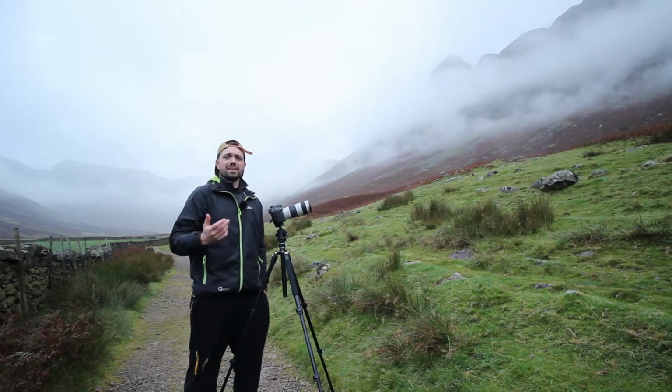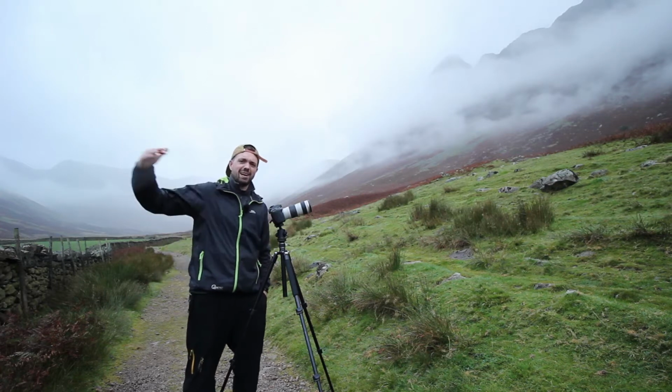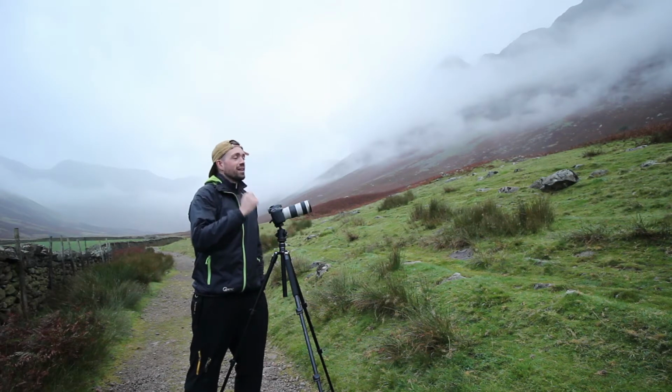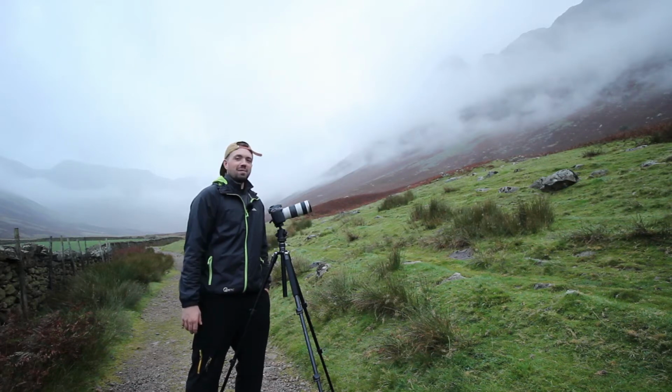Now, quite bizarrely, even though I'm surrounded by this fantastic vista and these mountain peaks and these cloud inversions, it's all very scenic and all very photographic, but one thing that's caught my eye is this little tree. It's not what I thought would be my first shot in a location like this, but I'm quite happy with it.